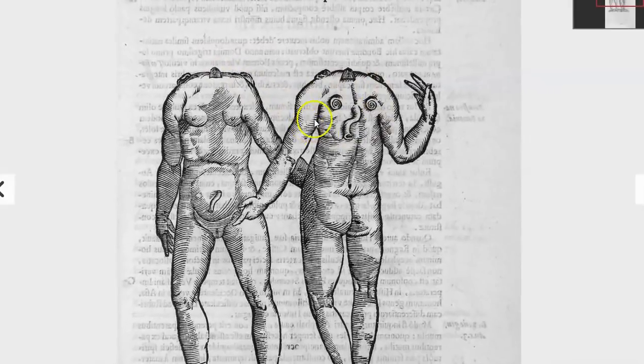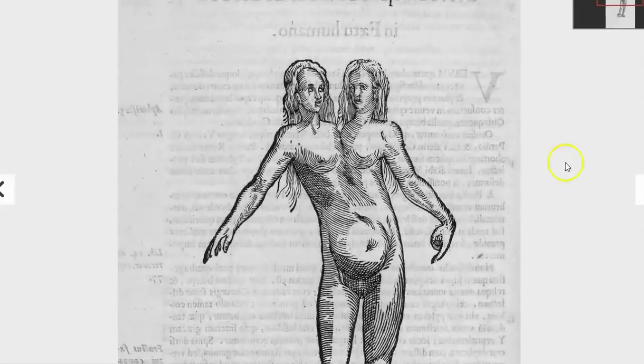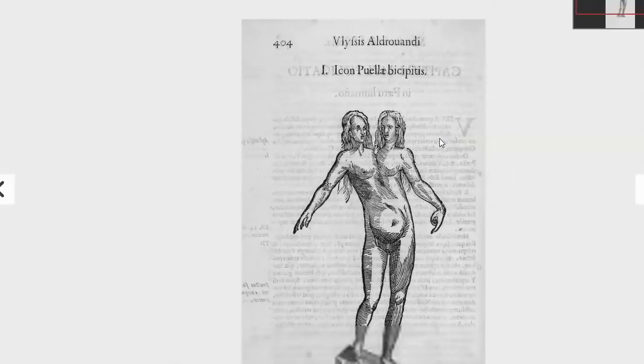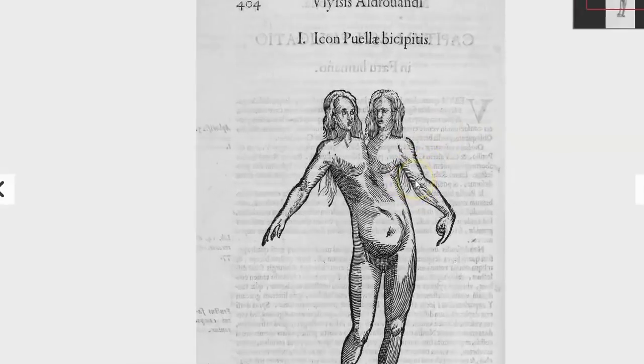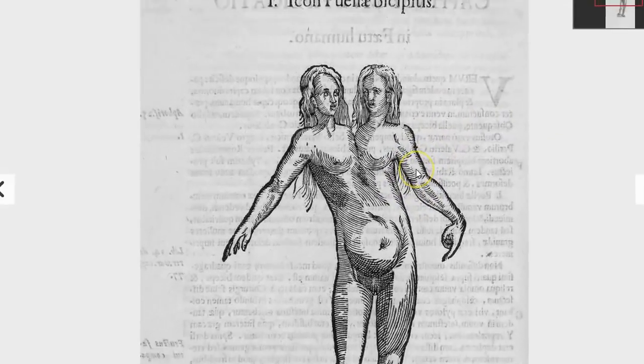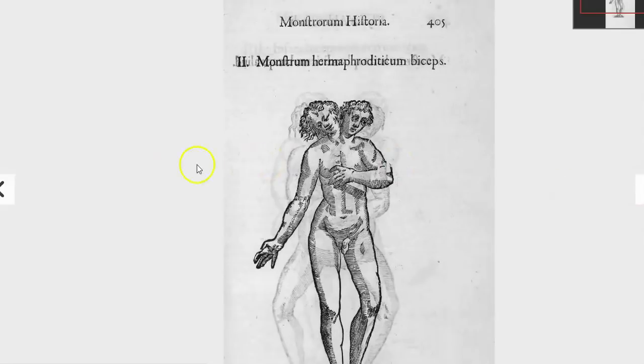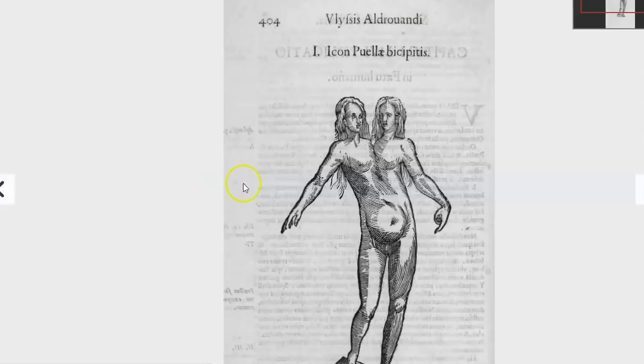Don't know what's going on, but we do see a lot of these headless beings, and they've got faces on their chests. Oh, okay. So that could be a conjoined twin. Now, that doesn't have to be weirdness. That can be a conjoined twin, which it looks like it's saying there. Joined at the hip, which is a saying too, right? Oh, they're joined at the hip.